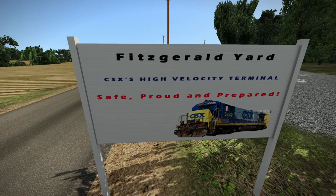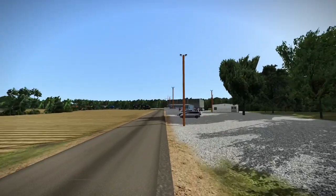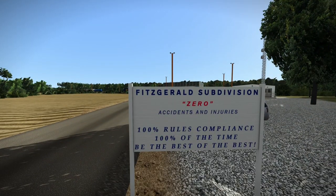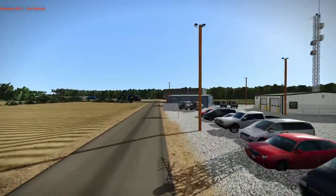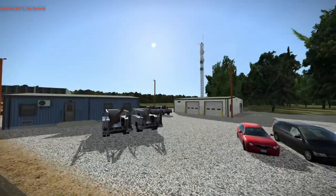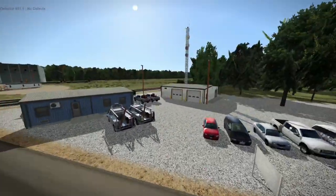Fitzgerald Yard, CSX High Velocity Terminal. Safe, proud, and prepared. Fitzgerald Subdivision. Zero accidents and injuries. 100% rules compliance, 100% of the time. Be the best of the best. This will say here. I think it says the same. This is what it looks like.